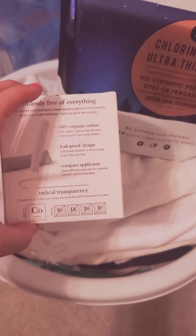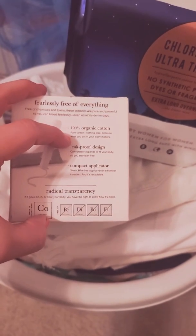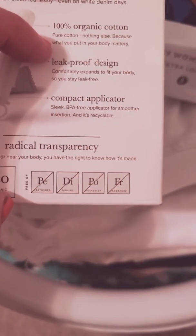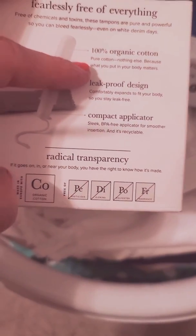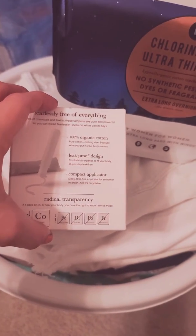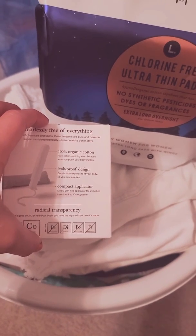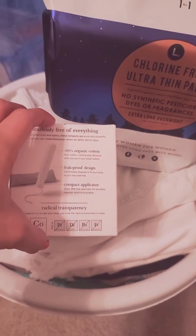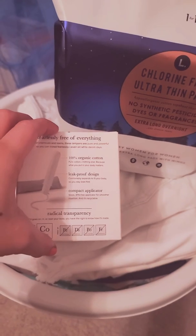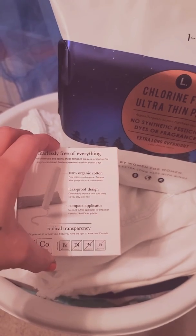And then on the very back of this package, it talks about the different things it does not have in it. So like phthalates, dioxins, and, let me zoom in there, polyester, and fragrance. And artificial fragrances contain phthalates, which are really, really bad. It's just stuff you don't want inside your body. And I think especially when you're younger, you're usually just not educated on these things. So it's really important to understand that all of those things can ultimately lead to cancer and to the disruption of your vaginal flora, which can cause a wide array of ailments that you do not want to deal with.